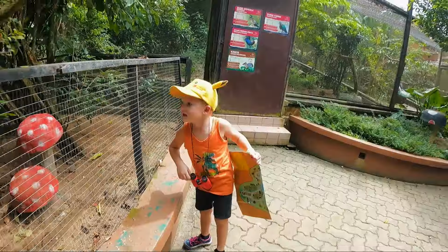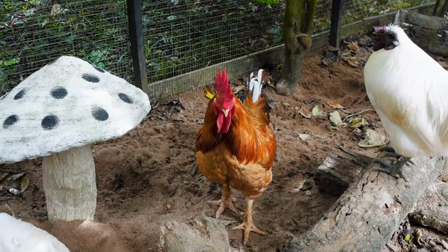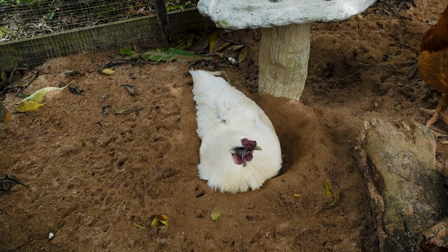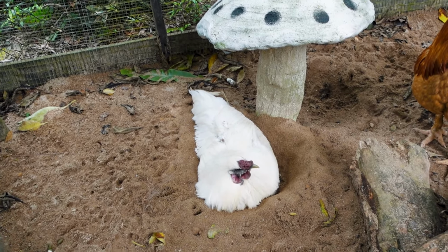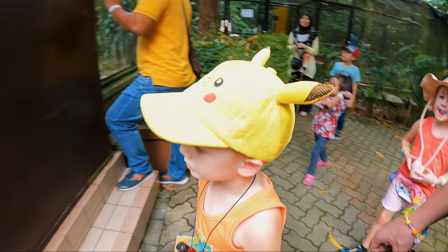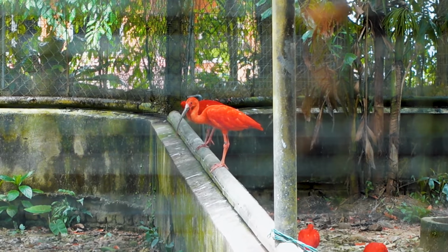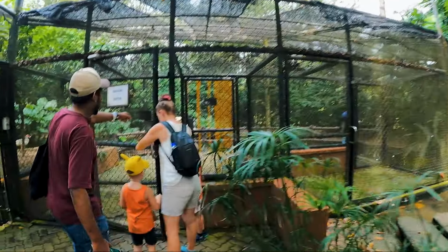What are those, bud? Is that a chicken or a rooster? I don't know. It has something on its face. Yeah. I can't guess. You know what she's doing down there? She's pregnant. You think she might be laying on some eggs? Yes. In Florida, we had these, but they were always white. These are scarlet ibises. All right, last section of the bird aviary.